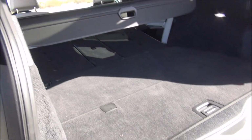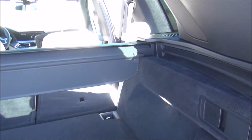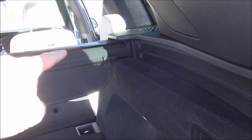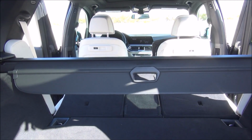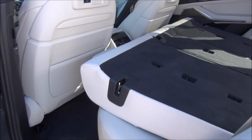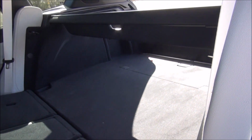So you do have a nice flat cargo area, rather substantial there. And just FYI, you can remove this entire privacy thing for full access to the cargo area. The point of an SUV, as you can see in here. Good cargo capacity.